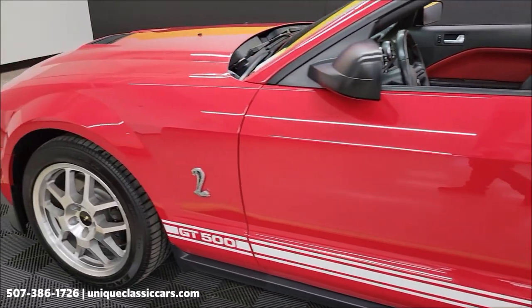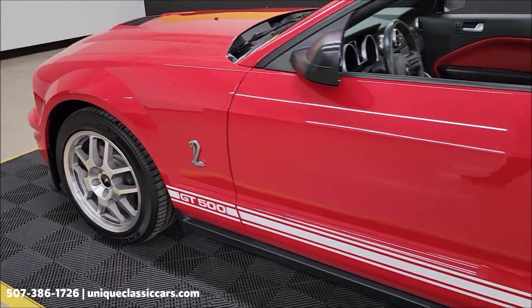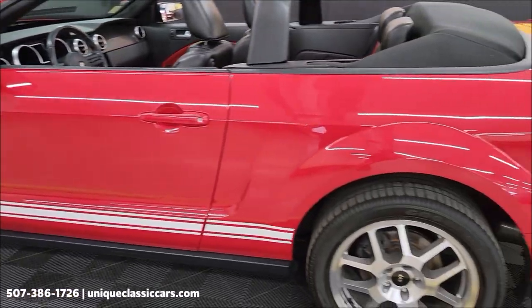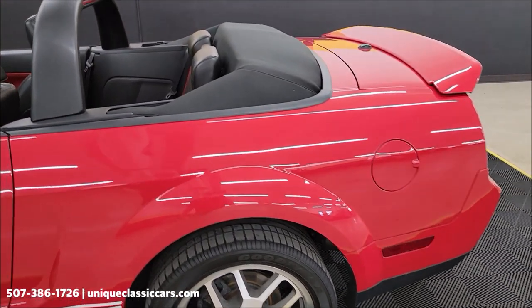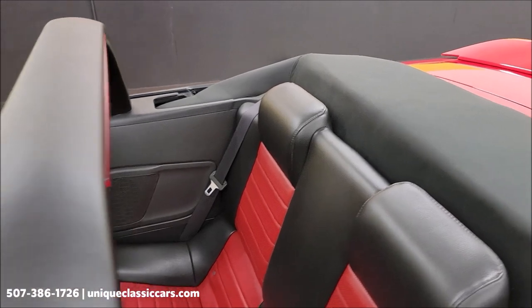You can see up and down both sides of this car. It's not full of nicks, dings, scratches. You may find a little touch-up spot here and there where there's a very small rock chip, but overall paint shows very well, as does the interior.